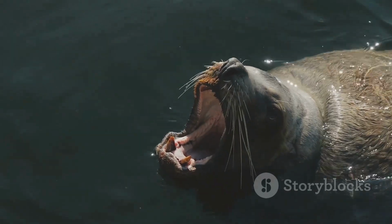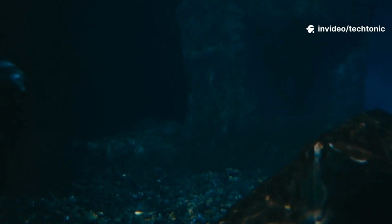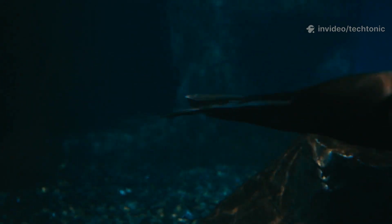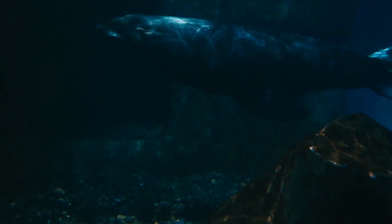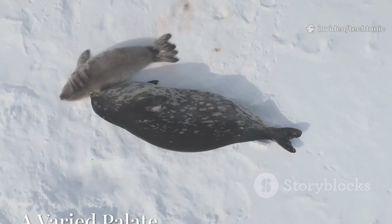During the mating season, these solitary animals become much more vocal. Males will hang upside down in the water and produce a series of complex underwater calls, often described as singing. These songs, which can travel for miles, are used to attract females and establish their breeding territory, with different populations even having their own unique regional accents.